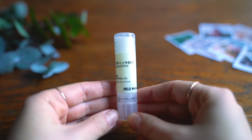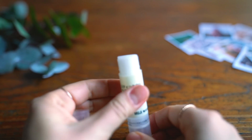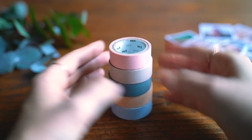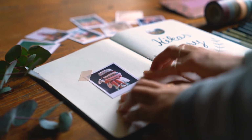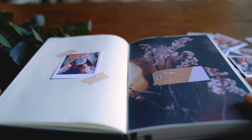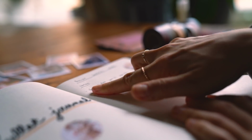Then I also just have a little stick of glue from Muji that I use to glue in whatever pages or papers I want in my little bullet journal. And then, as I also mentioned before, I have these washi tapes, masking tapes that I use if I want to put one of my own photos in there or use it as a little highlighter for a section in my bullet journal.